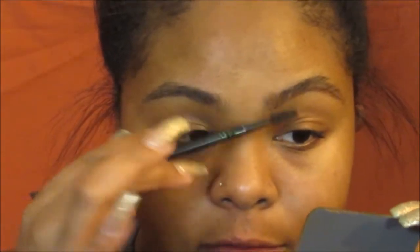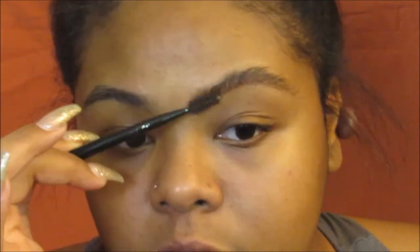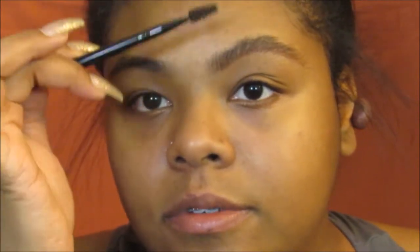Then I go back in the front really, really faintly. You want to make sure you keep going back in and out with your spoolie so it doesn't look so harsh. Then I like to go up at the top and you're basically tracing, like we're taking you back to Head Start, elementary, whatever. Tracing, outlining. That's what we're doing when we fill it in.